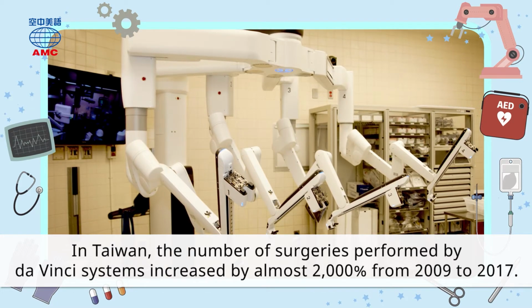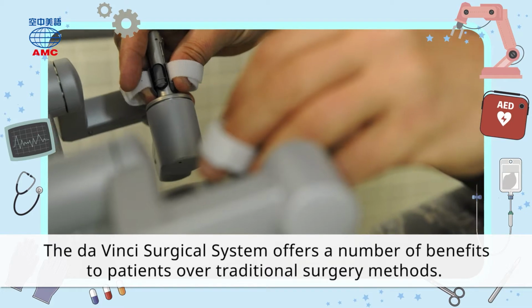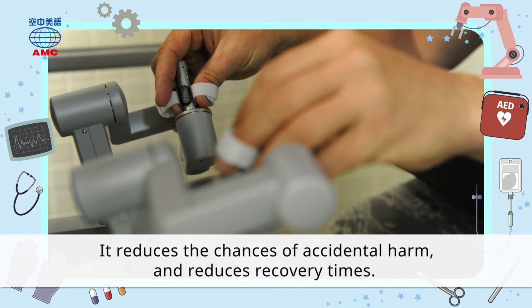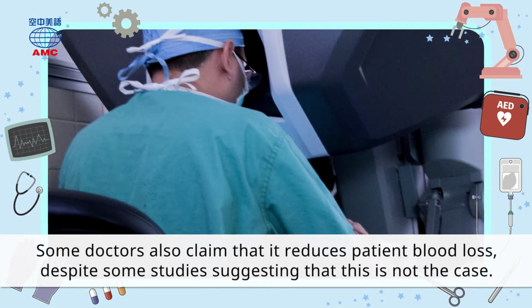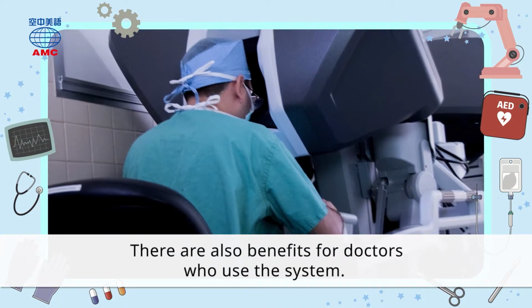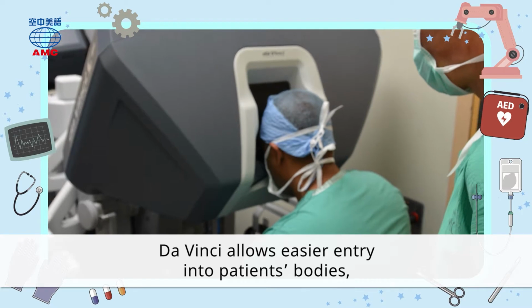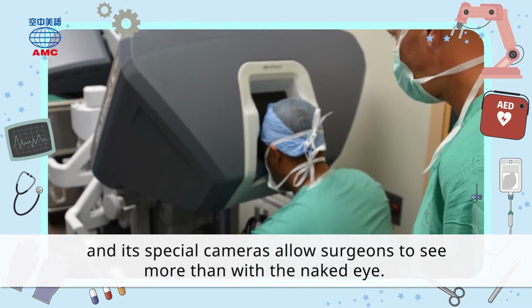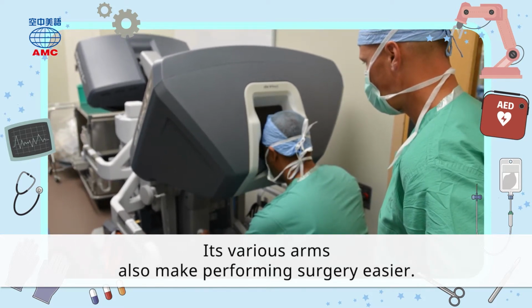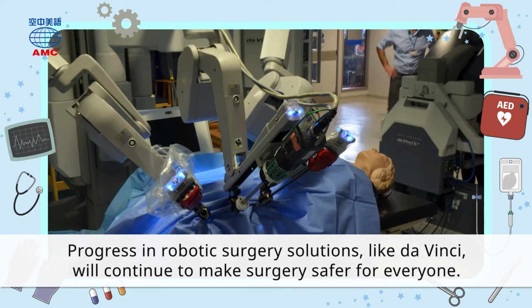The Da Vinci surgical system offers a number of benefits to patients over traditional surgery methods. It reduces the chances of accidental harm and reduces recovery times. Some doctors also claim that it reduces patient blood loss, despite some studies suggesting that this is not the case. There are also benefits for doctors who use the system. Da Vinci allows easier entry into patients' bodies, and its special cameras allow surgeons to see more than with the naked eye. Its various arms also make performing surgery easier. Progress in robotic surgery solutions, like Da Vinci, will continue to make surgery safer for everyone.